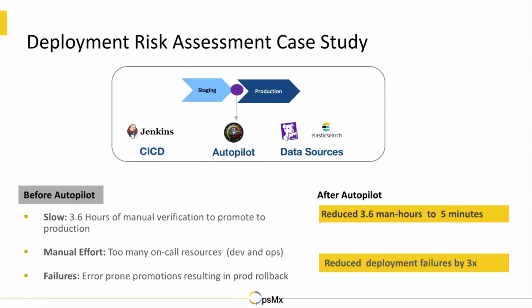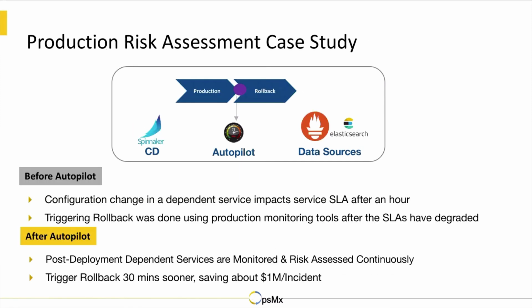Next, I'm going to cover a production assessment case study. In this case study, bad deployments take place. When a bad deployment takes place, it takes about an hour for the dependent service to get impacted. This is a very large data center deployment. And in this case, the rollback was being triggered after the SLAs were sufficiently degraded because they were using production monitoring tools for their SLA and degradation identification.